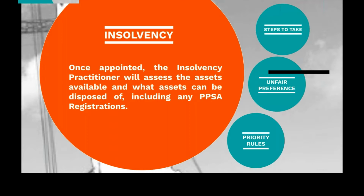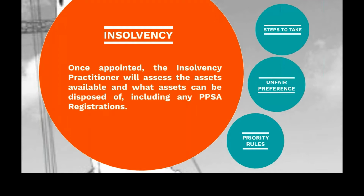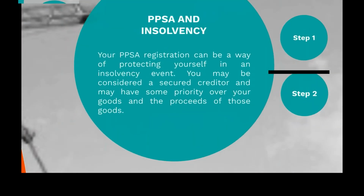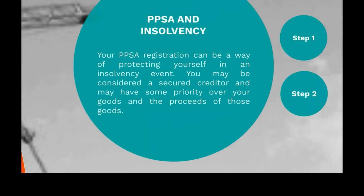From the insolvency practitioner's perspective, he or she will want to know what assets are available for creditors and will adopt a fairly tough approach to any claims a creditor may raise. So this is where it's important to ensure there are no errors in your registration, because this is where it will be disputed. So Terry, can your PPSA registration protect you in an insolvency event? Yes, you may be considered a secured creditor and may have some priority over your goods and the proceeds of those goods.